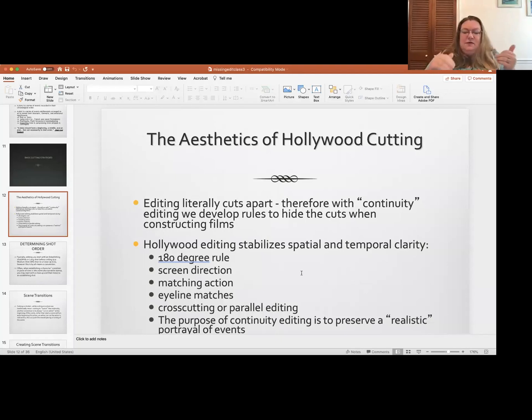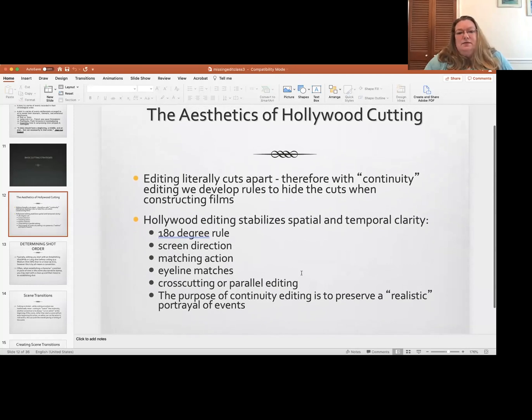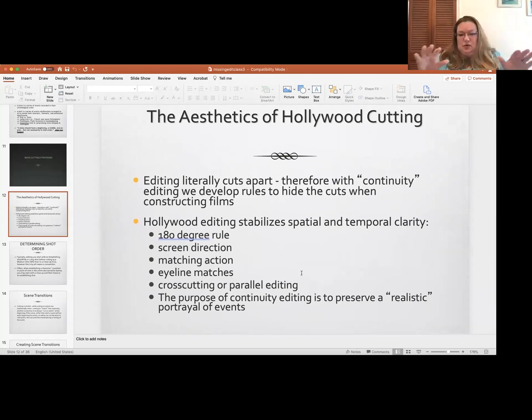You can't take away from your message. Your editing needs to enhance the message, not distract from it. So in Hollywood editing, they try to stabilize the spatial and temporal clarity of each scene. So there's something called a 180-degree rule.